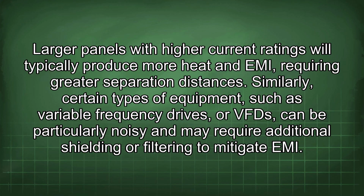Similarly, certain types of equipment, such as variable frequency drives, or VFDs, can be particularly noisy and may require additional shielding or filtering to mitigate EMI.